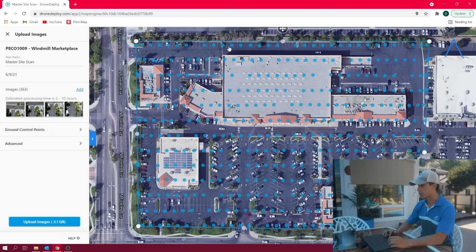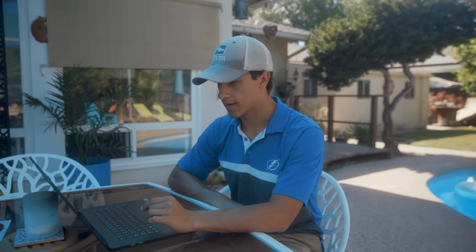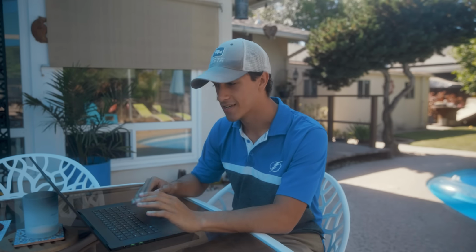All right, there we go. So now we can see all of the photos are already loaded in here. Just to double check, we'll click the images and take a look. Cool, all looks good to me. Just hit that X, then hit upload, and it's as simple as that. It'll take a little bit of time to upload all of this, so I will check back in a little bit and we'll look at what the processed orthomosaic that we did today looks like.